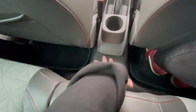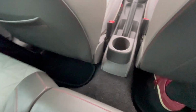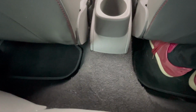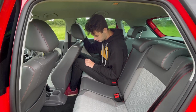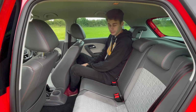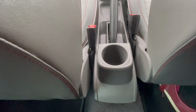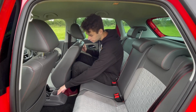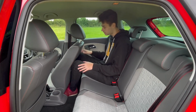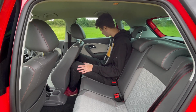Because there's this quite large hump in the floor, if you do have someone in the middle, there is going to be a bit of a wrestle and a jostle for some foot space. In terms of features back here, you've got nice big pockets on the back of the seats. They're a bit like aeroplane style ones. You do get a cup holder, which is for the back seats because there's some more up front. You get 1 to share between you. The door pockets wouldn't fit a bottle of water in, they're not very big.